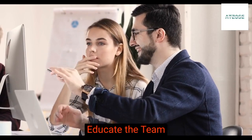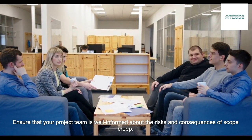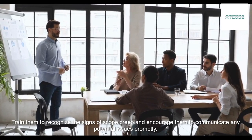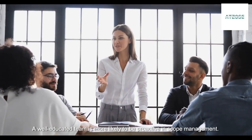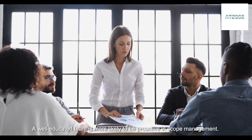Educate the team. Ensure that your project team is well informed about the risks and consequences of scope creep. Train them to recognize the signs of scope creep and encourage them to communicate any potential issues promptly. A well-educated team is more likely to be proactive in scope management.